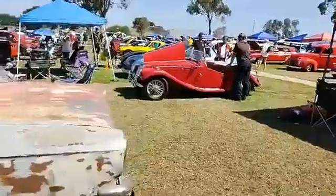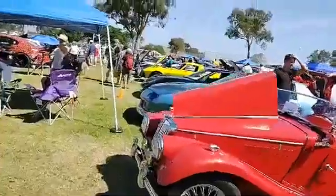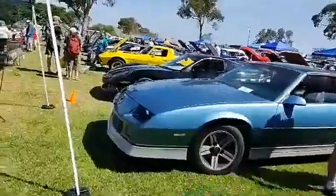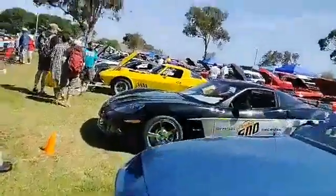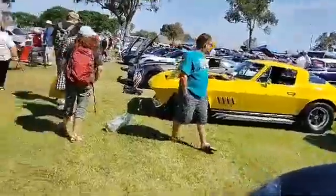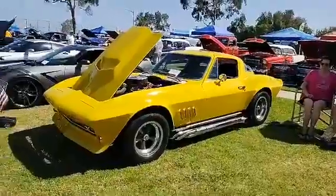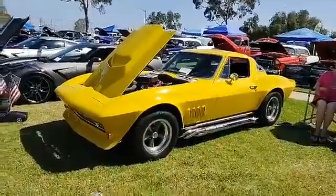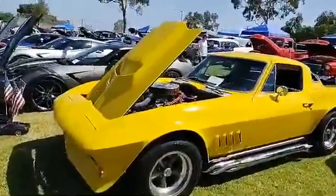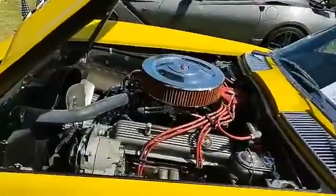I missed a row here, and there was one Corvette I didn't want to miss. I'm going to do a full walk around on it. I happen to like this. I like the look of it. I like the big spoiler. What year is it? 65? 327? 302. Okay, so that's like a Z28 motor.